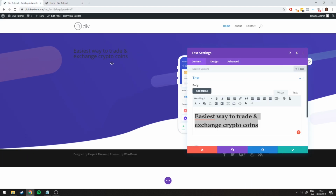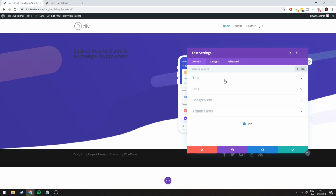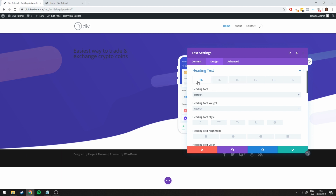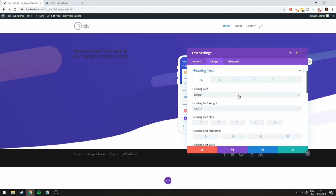Now it's time to change the color. We need to change the font and the font size and a few other attributes as well. So we go to design. Here we have the option to change styles for the heading text. So let's click here. Now you will see H1, H2, H3, and so on. These determine which heading we are styling at the current moment. If we go back to content text, just click here, we can see that this is a heading 1, an H1. So when we make changes under H1 here, that will affect this particular title.